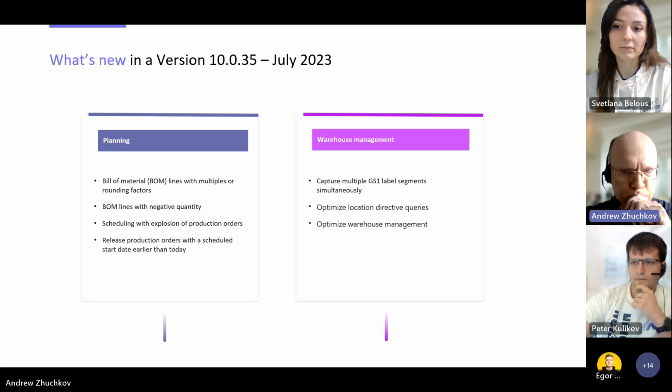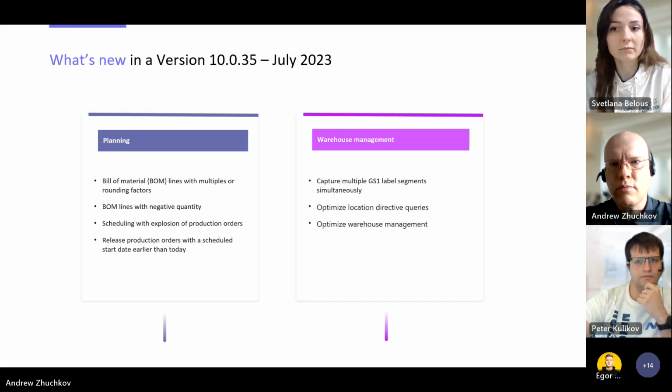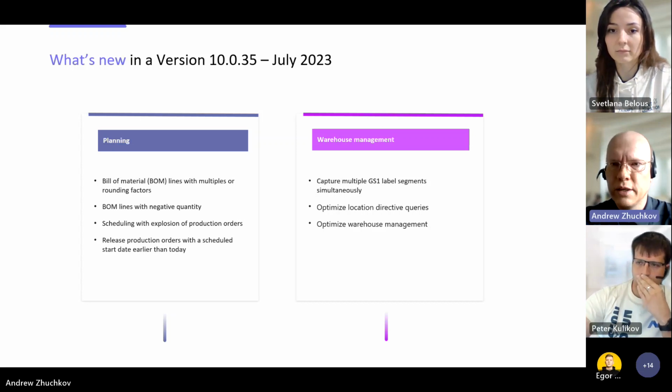However, one of the new warehouse features is really outstanding in my opinion. It can be extremely helpful in the everyday warehouse process. I am talking about capturing multiple GS1 label segments.